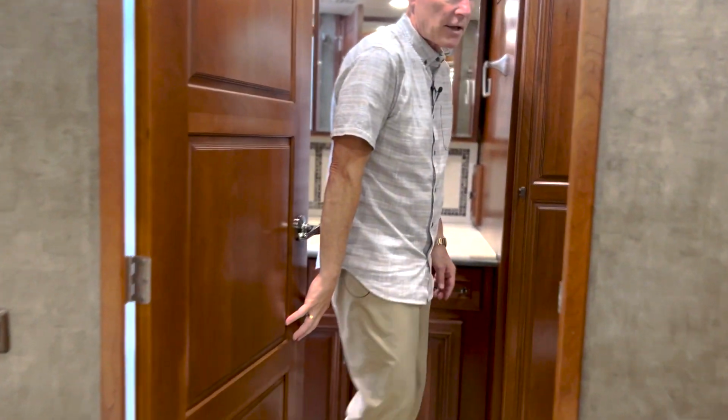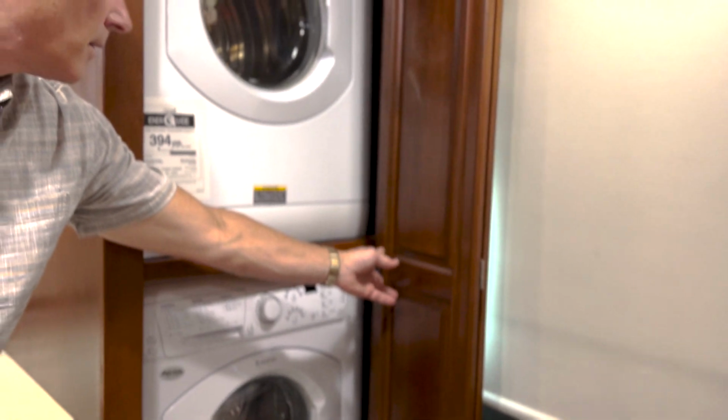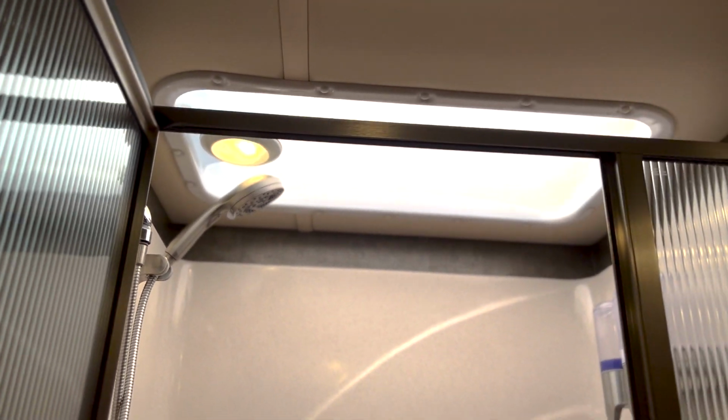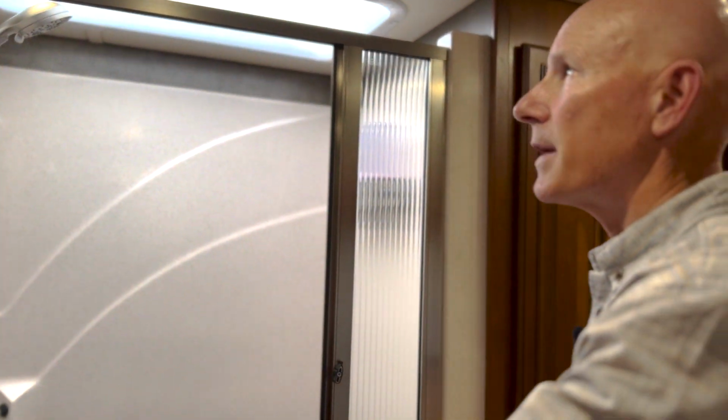As you come into the master bathroom, towel racks, porcelain toilet, big window, and your stackable washer and dryer at your fingertips. Across from that is your very generous sized shower, including a bench to shave on. I like the translucent skylight. A nice shower head, I like the size of that. And just a nice flow to the shower, so I think it'll be easy to clean and plenty of space to get in.